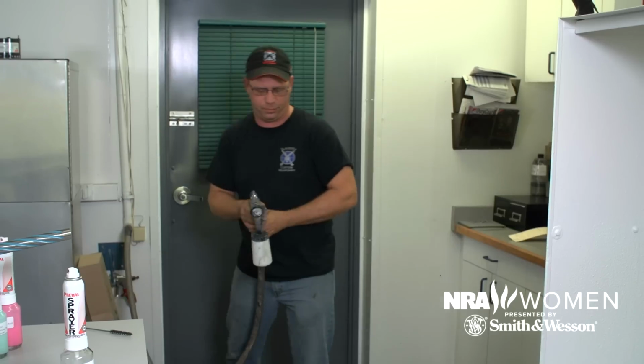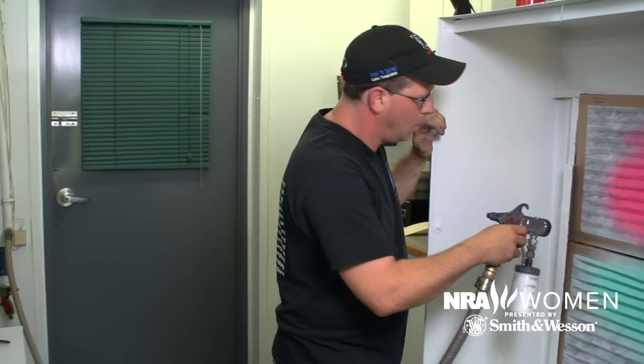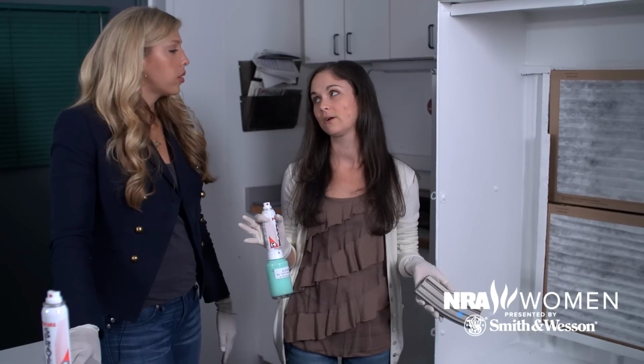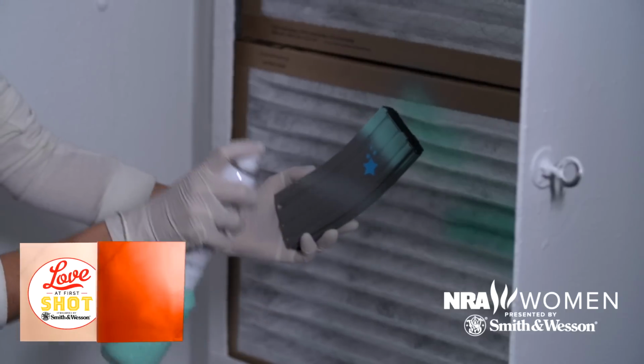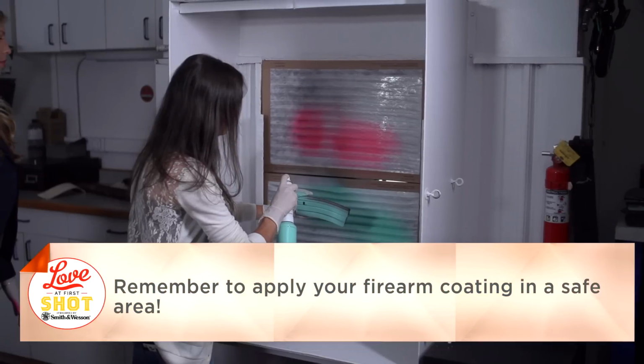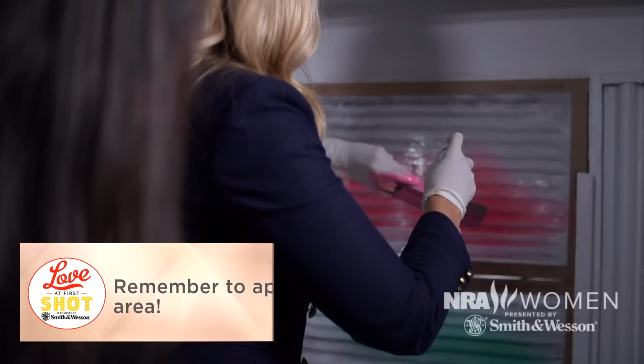Let's do it. We are at the spray booth, which in our shop sucks all the fumes and nastiness out. If you don't have this, obviously, you're going to want to do it in any kind of well-ventilated area or outside. How many coats are we really looking for? It usually takes about 3 to cover everything.